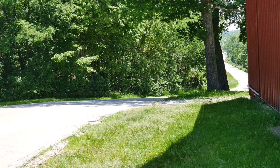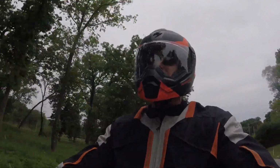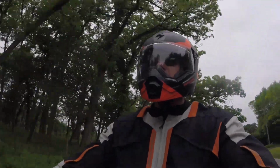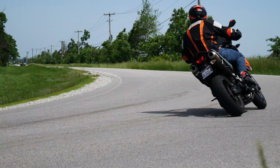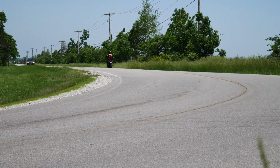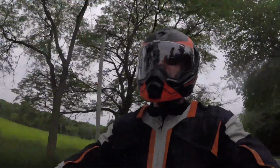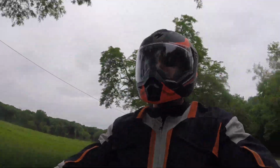The KTM 990 SMT. This is a 2010 model. It was made for a few years, very briefly, and was one of those motorcycles that was critically acclaimed but just didn't sell a whole lot. And I think it's because it's kind of polarizing, kind of confusing, and no one really can wrap their head around it. So let's unpack that today.